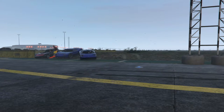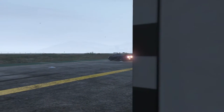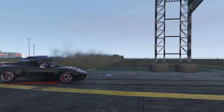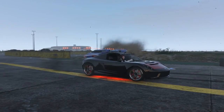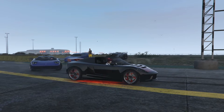Hey, Jason, do you think he's crashed? He's turning around. He's turning around. Let's stop the timer. Alright. So, apparently the T20, I don't know who was driving it, but they told me 56 seconds. You got a 54. Probably some very crap driver who was driving the T20. I bet he crashed, but whatever.